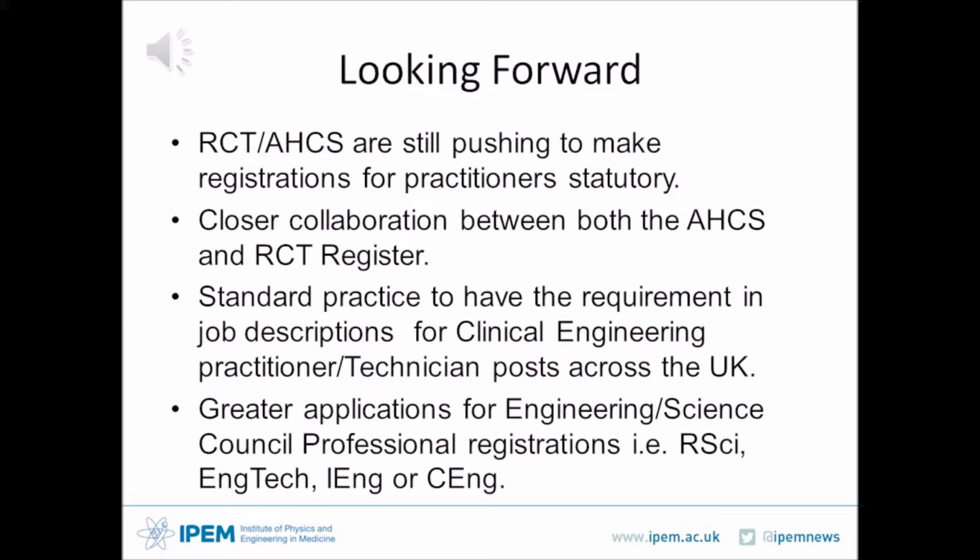It might become standard practice to have the requirement for registration in job descriptions for practitioner and technologist posts going forward. And going on from there, as people become registered and take registration more seriously, there may become greater applications for other professional qualifications such as the Engineering and Science Council registrations, as we discussed earlier, such as the RSci, the EngTech, the iEng or the CEng qualifications.